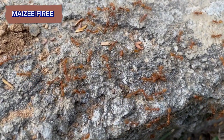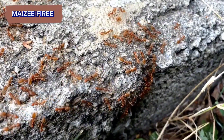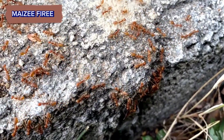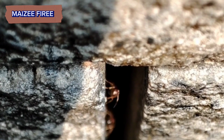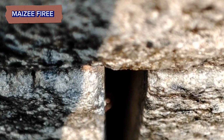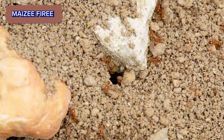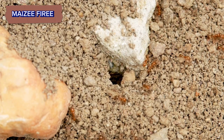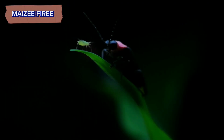Today, we're diving into the fascinating world of fire ants. Fire ants may be small, but they pack a punch. Fire ants are a type of ant belonging to the genus Solenopsis, and they are known for their aggressive behavior and painful sting. Identifying fire ants typically involves observing their physical characteristics, behavior, and habitat. Let's start with how to identify these fiery insects.